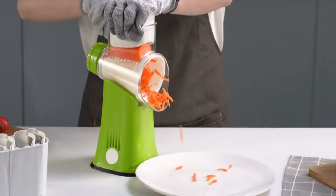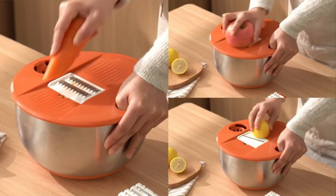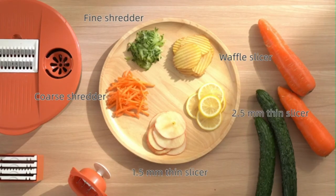Second, they're a good way to let kids help in the kitchen in a safe way. They're also great for people who have poor knife skills or dexterity problems. And last, they're fun to use.